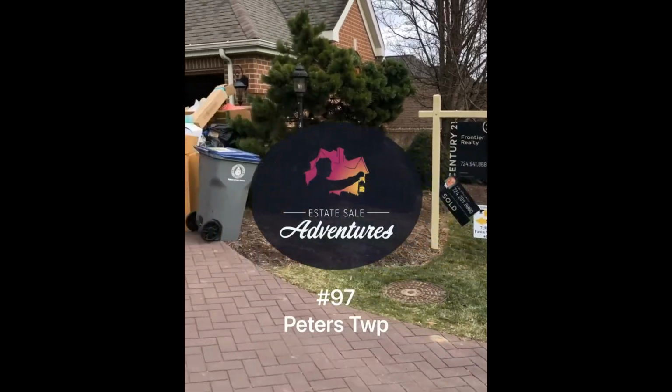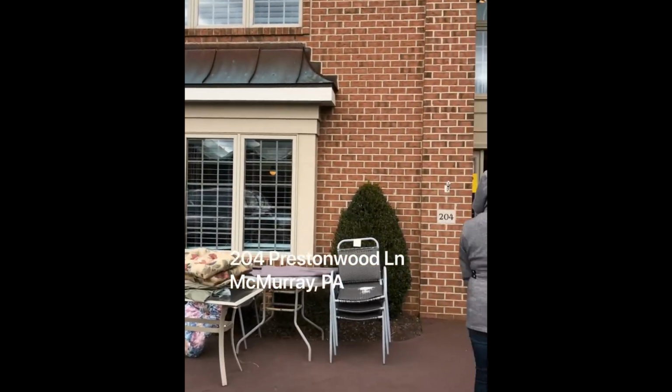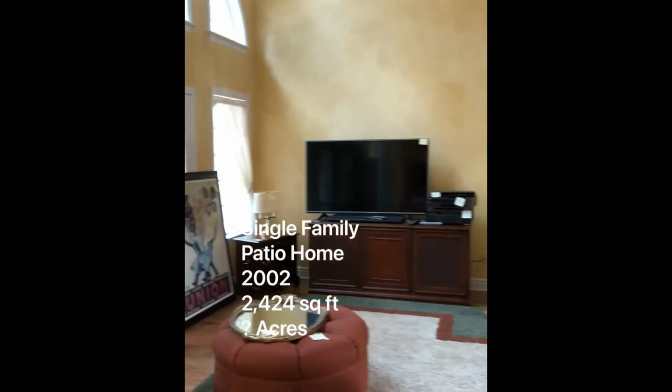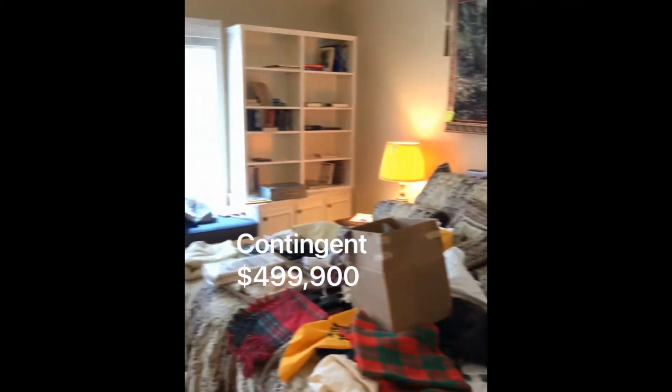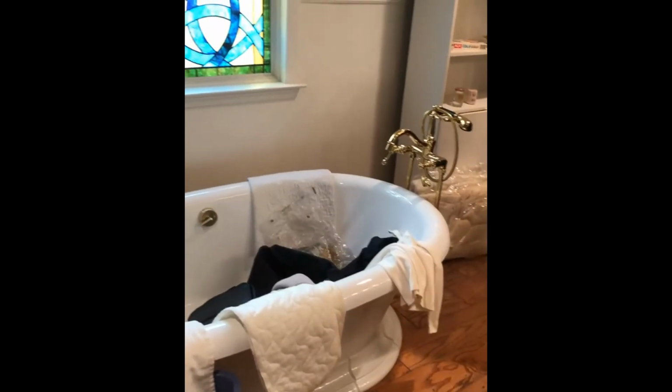Estate Sale Adventures, number 97, Peters. Full disclosure, these kinds of sales aren't my favorite, but let me explain. These custom retirement homes usually don't have basements or attics, and only being built in 2002, this home hasn't been lived in long enough to really have the exceptional finds. But I really love the cellar, and I needed to see what was inside nonetheless.